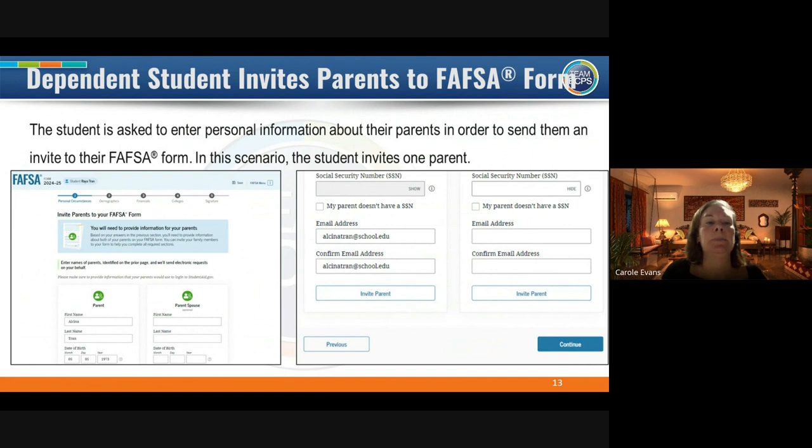So then they will ask for every type of personal information under the sun about the student and about their parents. And they will fill in, and I might be jumping ahead of myself, but they're going to ask all the information about your child, what's in their bank account, what income that they have made. And then they also are going to enter in the information for you. They're going to need your social security number. They're going to need an email address that is current that you have access to, because you are going to receive an invite based on what they enter into these boxes right here.